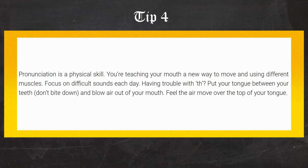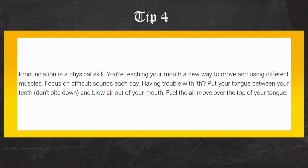Well, let me tell you something. Tip number 4 is to be physical. Pronunciation is a physical activity. You're teaching your mouth a new way to move and use different muscles. Focus on difficult sounds each day. Having trouble with that? Put your tongue between your teeth, but don't bite them. And blow air out of your mouth. Feel the air move over the top of your tongue. That's how you will feel it.